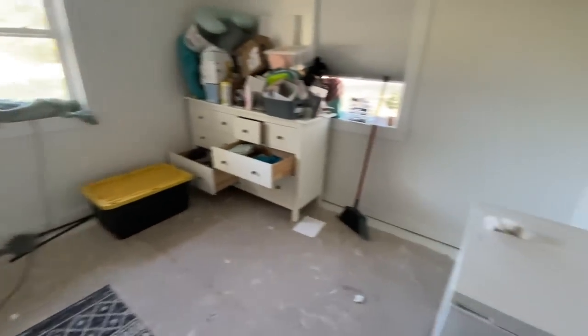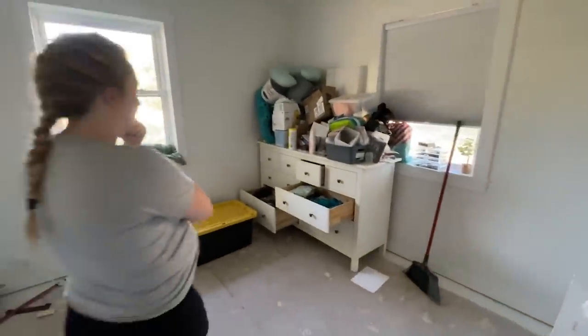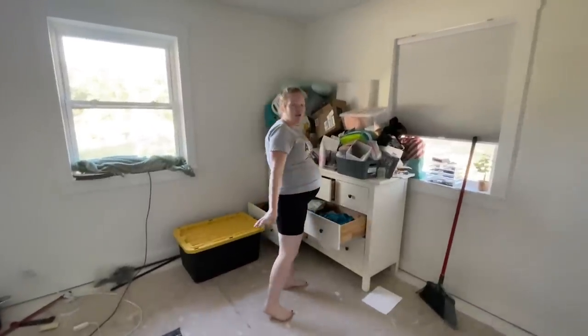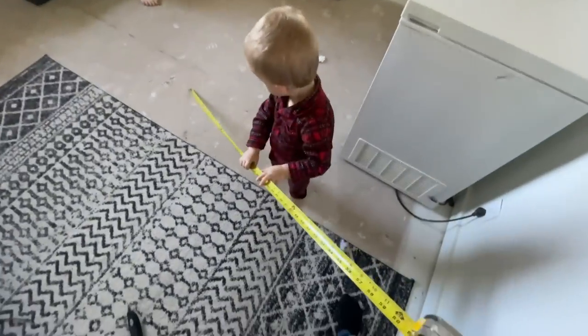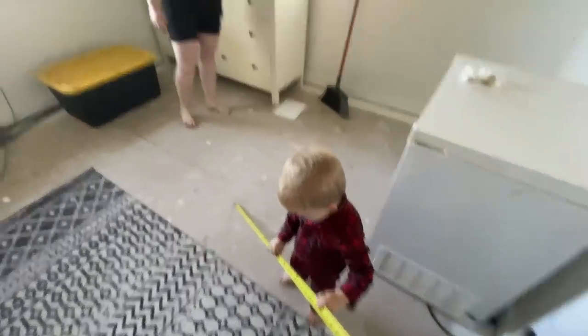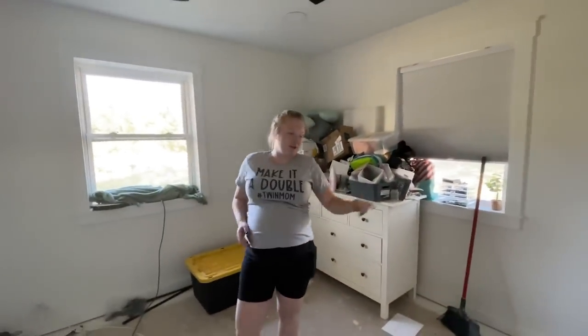Okay, y'all. Marcy has got it all pretty much cleaned up. We've still got to figure out our dresser situation, but that'll be last. I think we fixed our dresser situation. Maverick, what are you doing? Measuring? We're going to move this into our room and Maverick's into here. Maverick only uses one drawer, so it's not that big of a deal if he doesn't have a dresser in his room. So we're going to move his dresser into here so we don't have to buy another one.